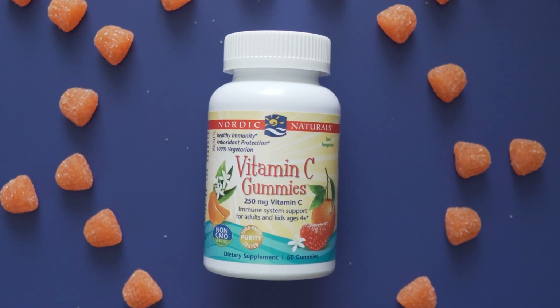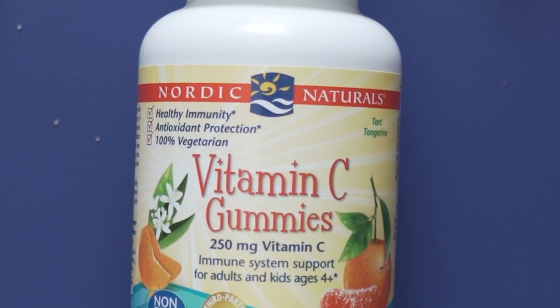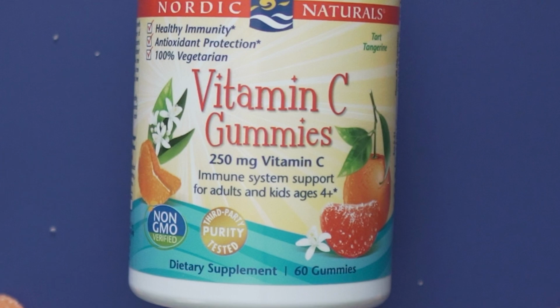Vitamin C has long been lauded as one of the primary supplements for immune support. It's an antioxidant that encourages production of immune cells while protecting them from free radicals.